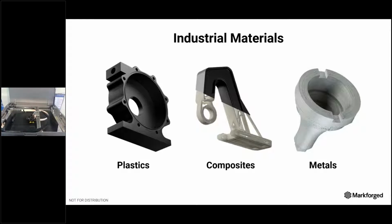And then furthermore, they have metals. They have a whole lineup of industrial metals that they're 3D printing on the metal machine. And like I said, if you want to come back on Thursday, we'll be talking all about that.